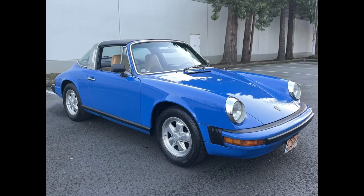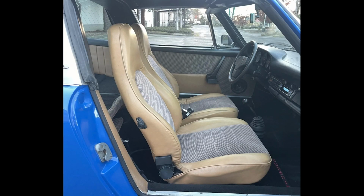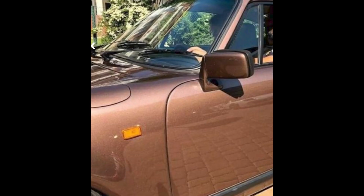A repainted blue over tan 1974 911S Targa sold for $52,000. Originally copper brown, a nice color, this Targa appears to be Bahama blue, a nice color. This car may have been a fair sale.